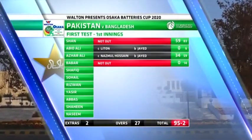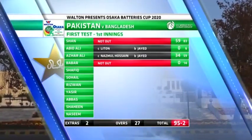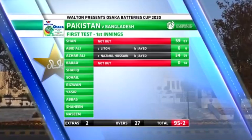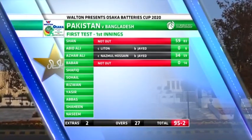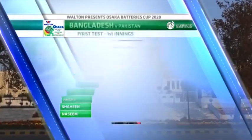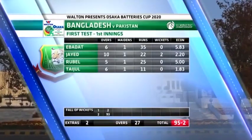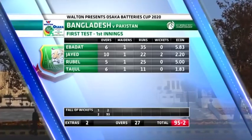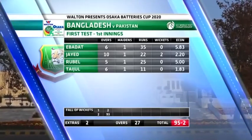Abid Ali, well, he suffered a duck. Azhar Ali was looking good until he edged one off Jayed. And Babar Azam just joined Shan Masood ahead of the lunch interval. That's Bangladesh bowling. Jayed, the pick with 2 for 22. Ebadot, Rubel and Taijul still looking for their first wicket in this innings.